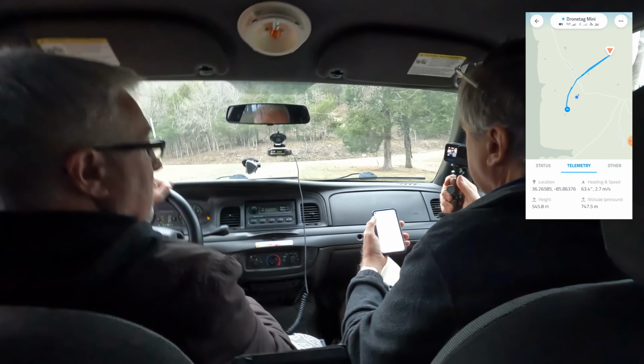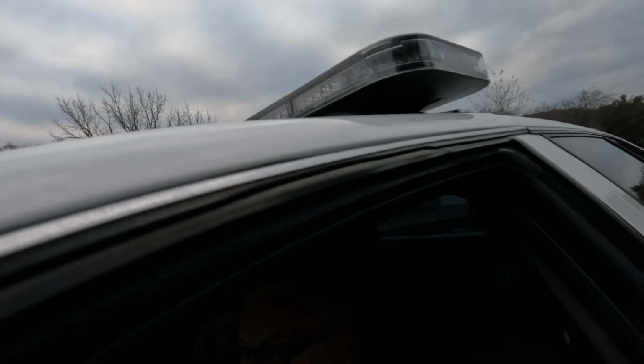What's elevation? It's showing me height at 570 meters. Oh, holy gosh. Holy God. Keith? Yeah? Do you have the FAA on the line? I got voicemail. This is an FAA emergency!